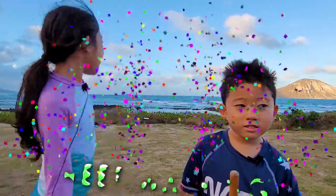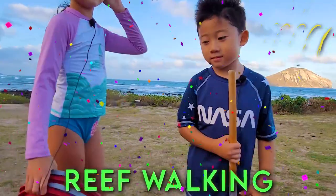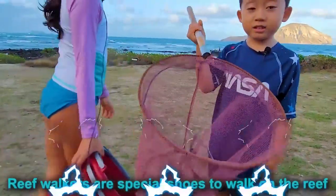Weekend. Today, we are going to go tidepooling too, I guess. Where's your reef walkers? Yeah. And we have our bucket. And your net and your bucket.